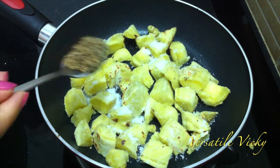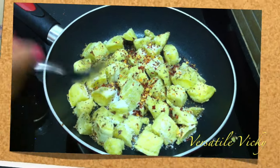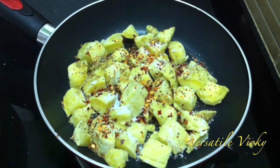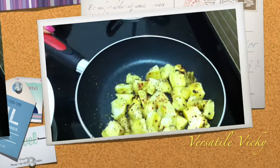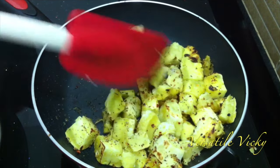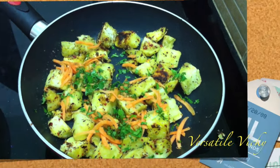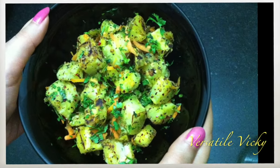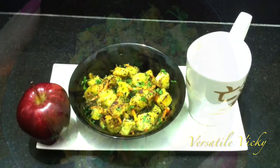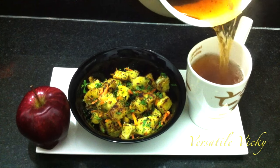In the end, garnish with some grated carrot and finely chopped cilantro leaves and serve hot with a cup of warm green tea and an apple. Sweet potatoes contain a high amount of fiber and support weight loss by curbing the appetite and reducing the temptation to overeat. Green tea contains bioactive substances like caffeine and EGCG, which can have powerful effects on metabolism and help release fat into the bloodstream, making it available as energy.